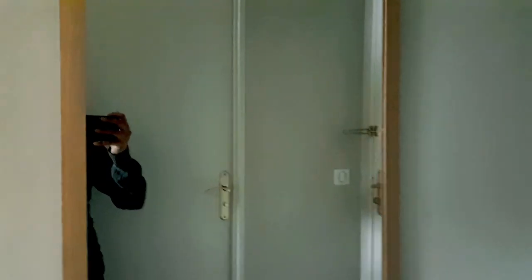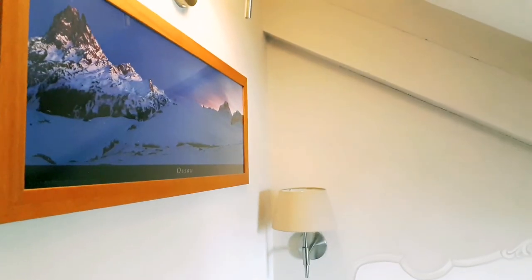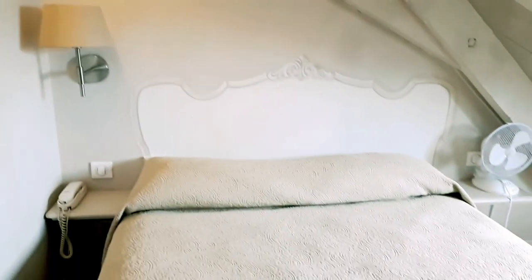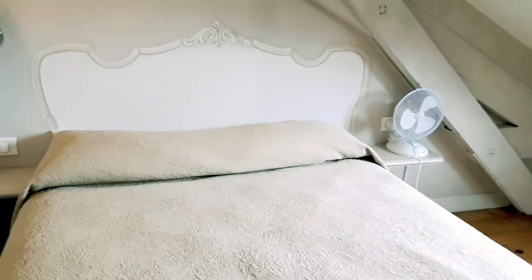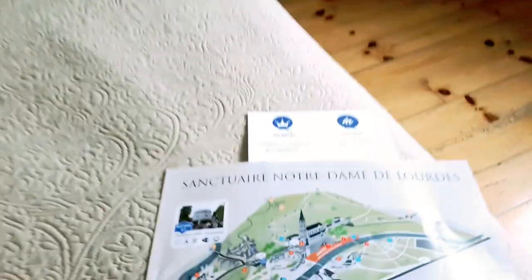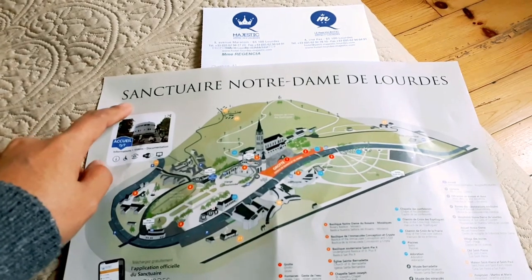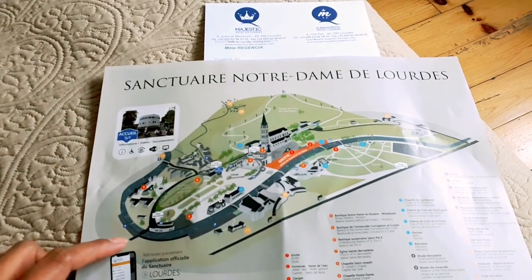It's a bit nearer. I've got a small TV. It's an attic. Look, it's beautiful. And I've got this semi princess bed. I've got a small electric fan. And today I am going to Lourdes. The cathedral, the church.